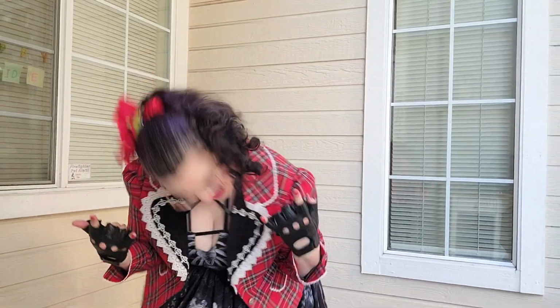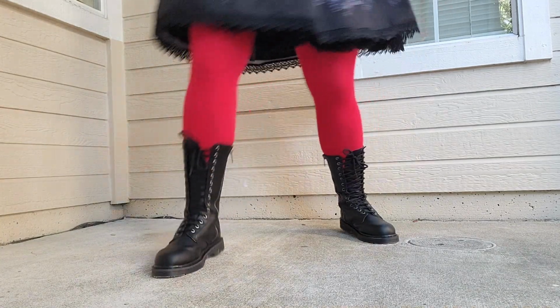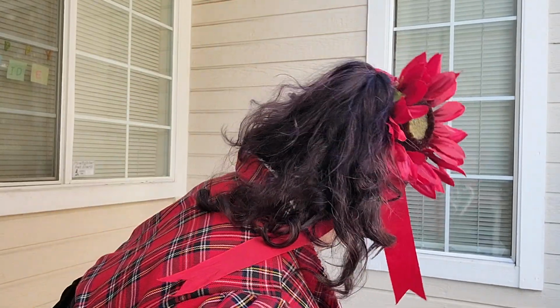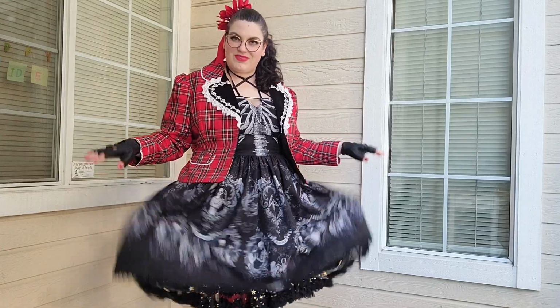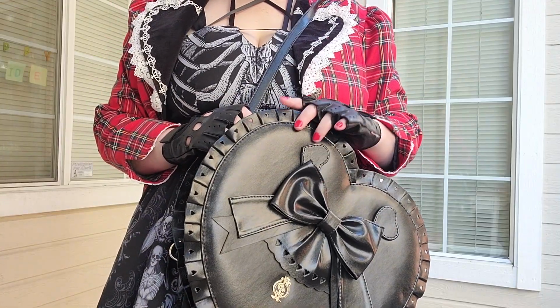I've paired it with some off-brand biker gloves, my Demonia combat boots, solid red tights by Snag Tights, my handmade red sunflower hairpiece from my live stream crafting video, along with the scrunchie that I was using in the last coord, a starry A-line petticoat from the Lolita Collective, and to round it all off, I've got the giant cotton candy feet heart bag in black.